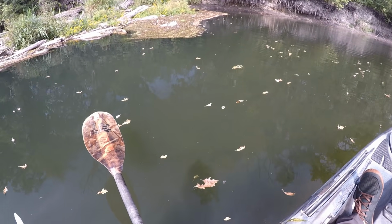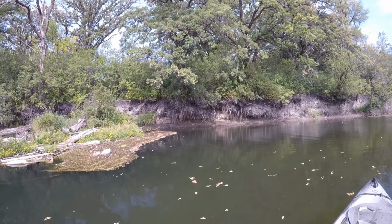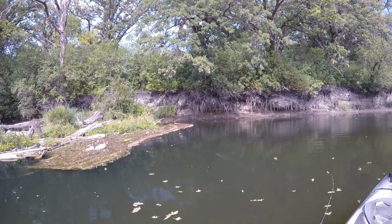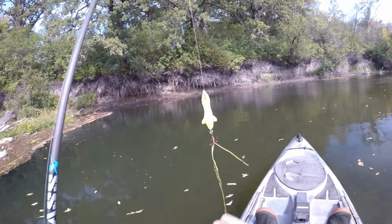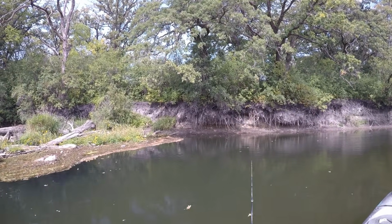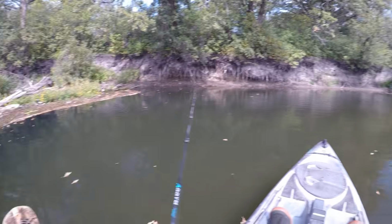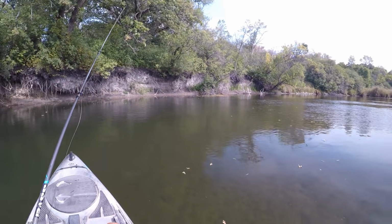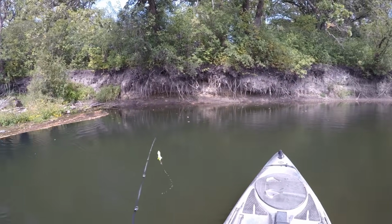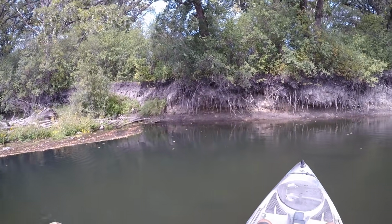A whole bunch of carp. I saw a couple channel cats in there too. I hook a leaf. Oh, grab some weeds. There we go.